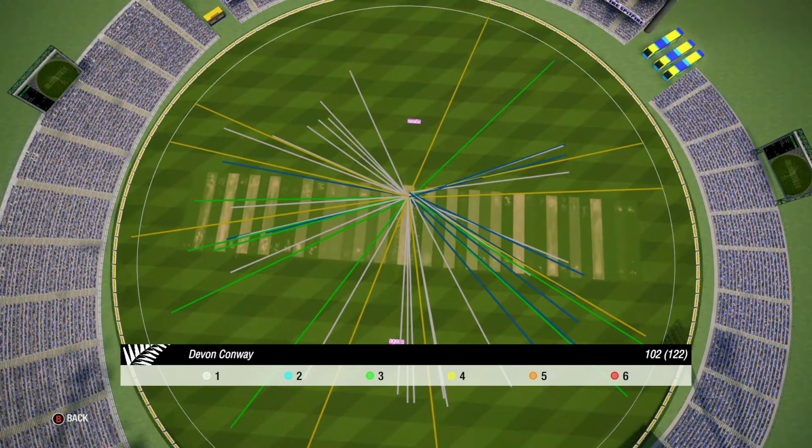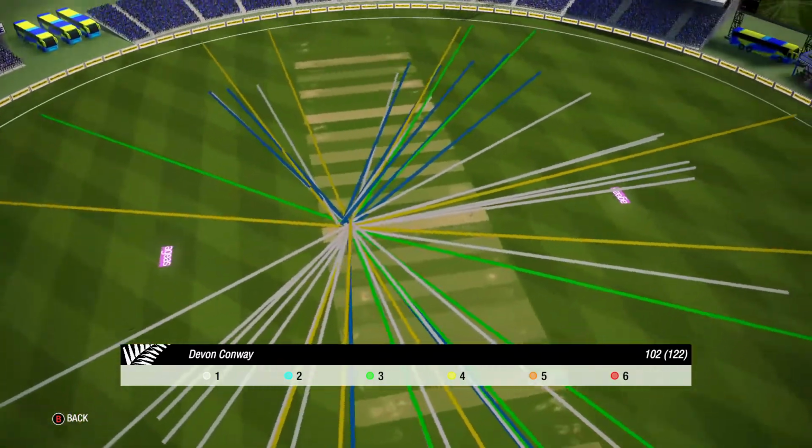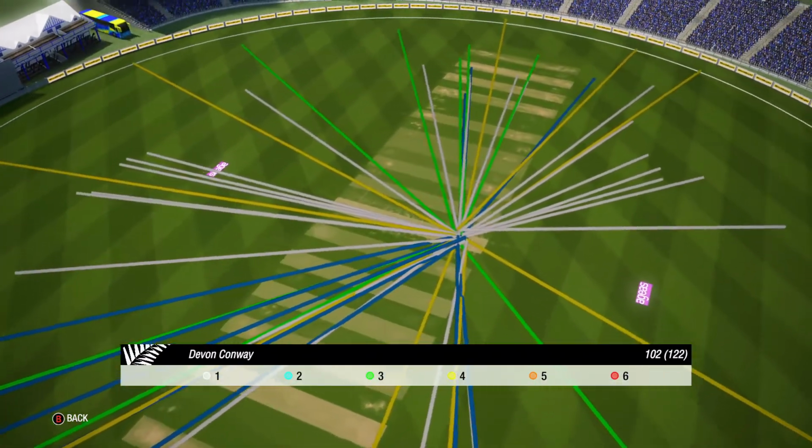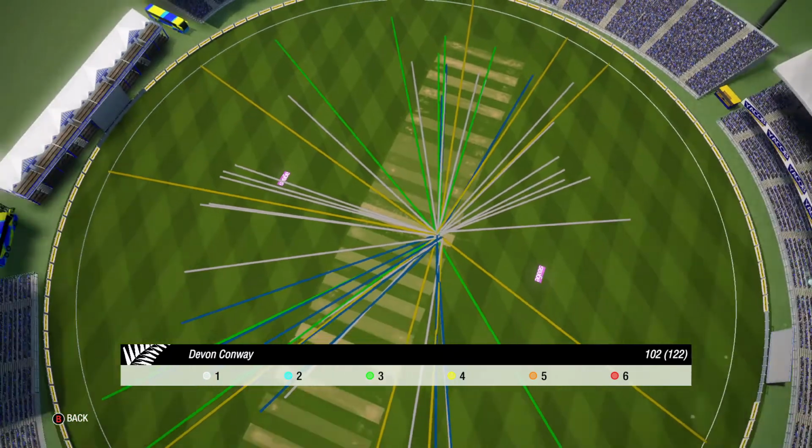He did have issues at the start of the innings, but then later on he kept it going. He had that momentum. Look at him go all around the ground. He's played really, really beautifully.